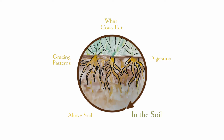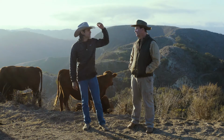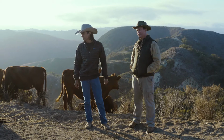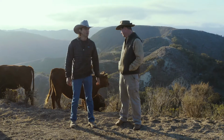So, Rodger, we're here with our cows, doing a little brush crushing and invigorating, bringing some brush back, bringing some grass, creating some biodiversity. What I want to know, and what I'm thinking about right now, is what's happening in the soil.